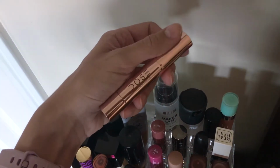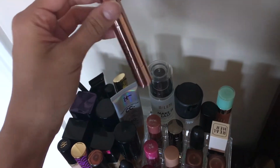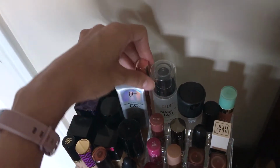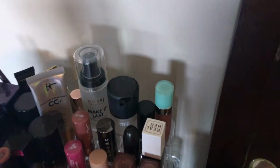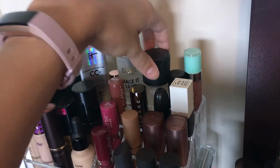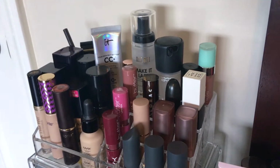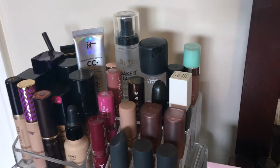And then this Dose of Color Satin Lipstick is kind of the random odd duck. I just didn't have another place for this to fit because it's kind of long. I love this rose gold packaging though. So pretty. So that lippy is living up here. Then I do have a setting spray up here, the Milani Make It Last, and also my MAC Fix Plus that are hanging out. All the other setting sprays are down below in the shelf. So sometimes I will swap things out depending on how I'm feeling.